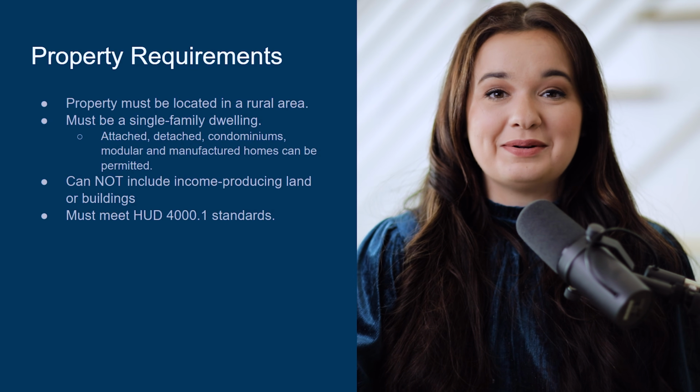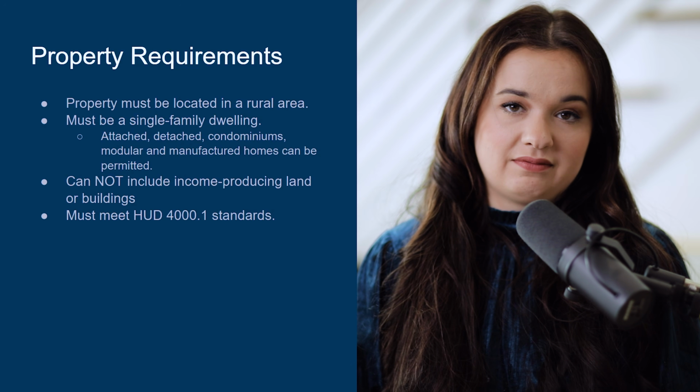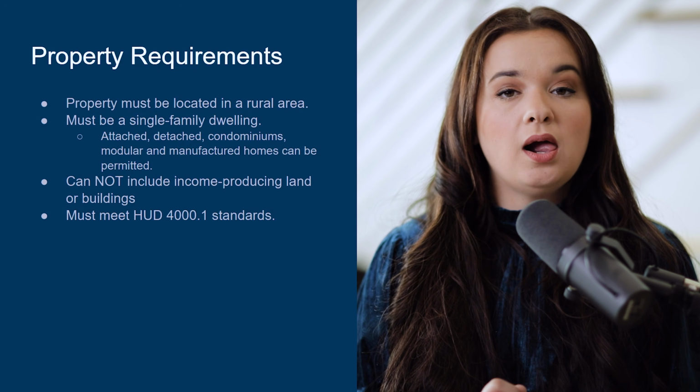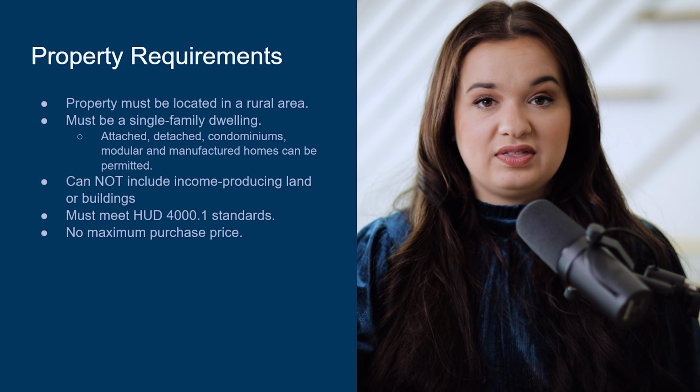The property that you are going to purchase must also meet HUD 4000.1 standards. These are set standards for health and safety of the house. So most things have to be in good working order. The property overall has to be in move-in ready condition. Things that won't fly are like peeling paint, or if your HVAC is not working, or maybe your kitchen doesn't have appliances. All of these things must be intact and the home has to be pretty move-in ready in order for it to meet the HUD standards. Now, there's also no maximum purchase price with the USDA loan.